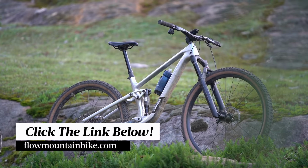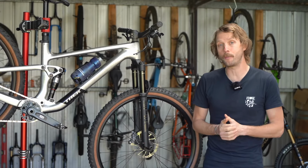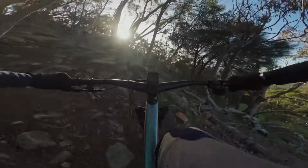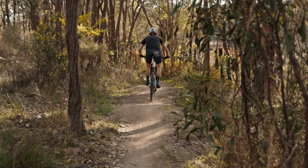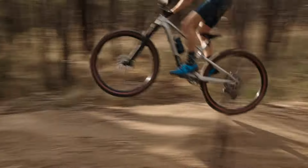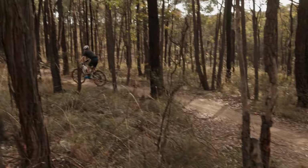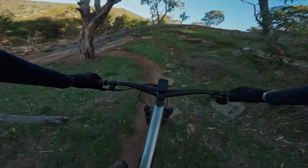As for our verdict on the new Trek Top Fuel, well, put simply, this is one of the best short travel trail bikes I've ridden. It's efficient, has great geometry, and its capable suspension package means it's ready to tackle a broad range of riding. While it might not look all that different from its predecessor, subtle changes to the frame construction have yielded benefits in the form of improved compliance and tracking across rough terrain.